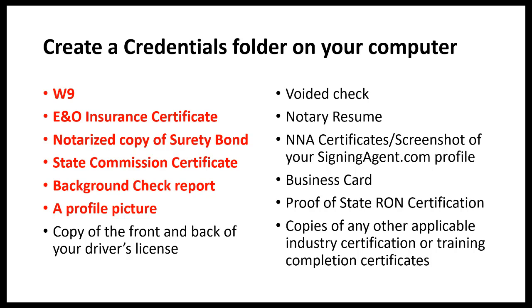Some will also ask you for other things: a copy of the front and back of your driver's license, a voided check if they're going to set you up for direct deposit, a resume. I'll talk about how to get a resume in a future video. Your NNA certificates, or even a screenshot of your signing agent profile, a copy of your business card. If you do RON, some sort of certification or certificate. Any other applicable industry certifications or training completion certificates, like NNA or LSS.